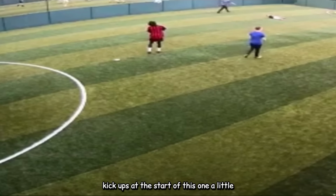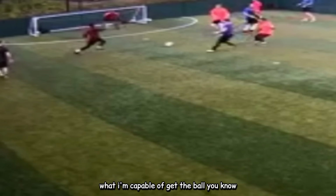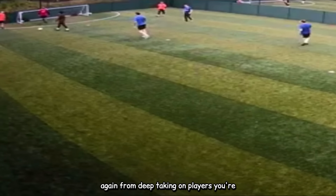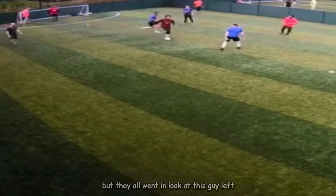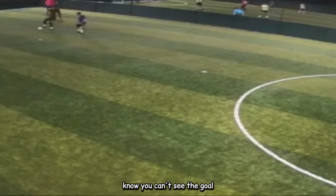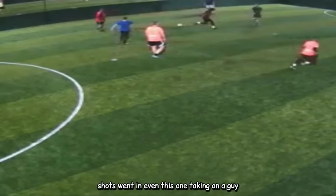I'm doing kick-ups at the start of this one, little bit of the shoulder tap. Just showing them what I'm capable of. Get the ball, receiving it with a body feint. Getting it again from deep, taking on players. You're not seeing the shots this time, but they all went in. Look at this guy, left in the dirt, sand, giving it to the other guy. Easy, dink over that guy, put it in the back of the net. You can't see the goal, but just believe me, all of these shots went in.